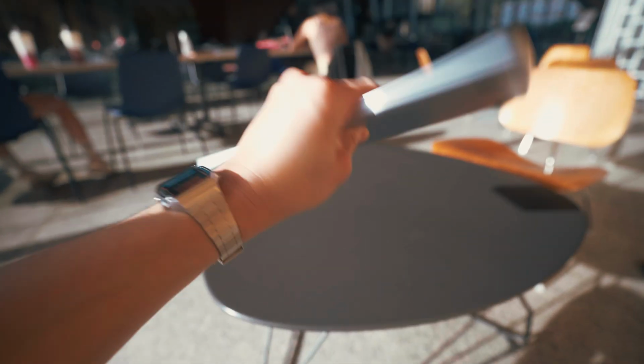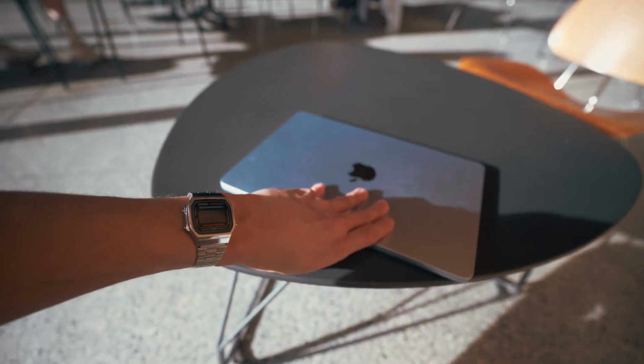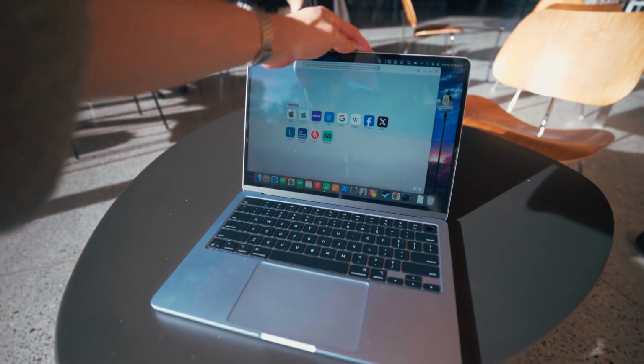And also, there's a new colorway. This one is the sky blue, which I'm sure you've seen by now. Some people may say it's not blue enough. I personally think that this is a nice hint of blue. It's subtle and will fit into professional settings pretty well. If it was any bluer than this, it might look a little funny, but it's definitely giving me the rose gold M1 MacBook Air vibes, like the pink MacBook.